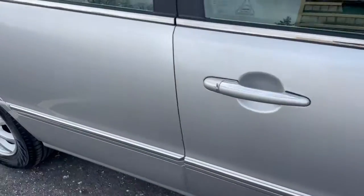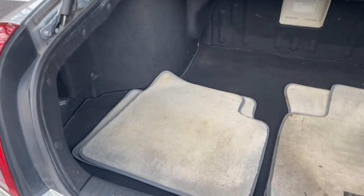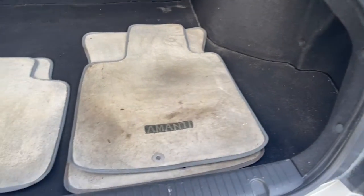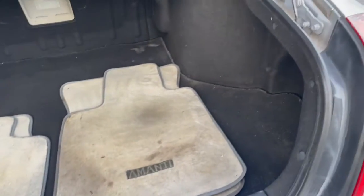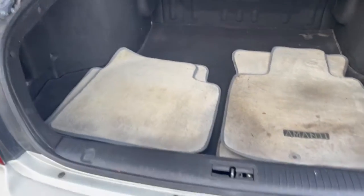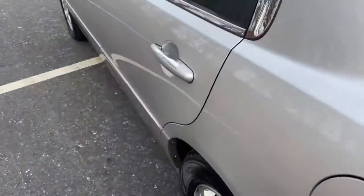It does have the original floor mats that come with the car as well. So they're there. Nice big trunk there. You want to travel, take the family someplace. Mats are a bit dirty. I cleaned them up a little bit, but they're pretty stained. But I hated to throw them away, so I think I would put them in the trunk and they still go with the car. Show you guys the interior on this one.